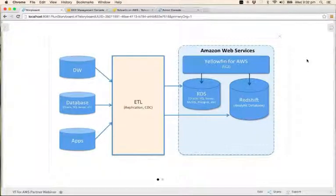So I think in most people's mind, this is what the typical environment would look like, and it is something that you can configure yourself, where you have maybe your databases that live outside of Amazon, and you would use ETL or replication or change data capture to get that into either RDS or preferably Redshift for that pure performance. So now this architecture is certainly very common if you're doing something in-house, and this was a reporting environment.